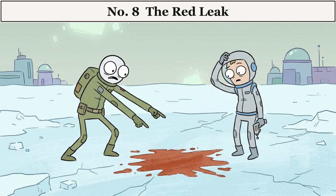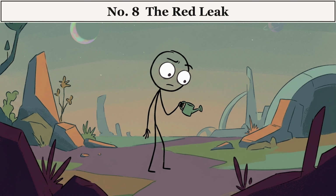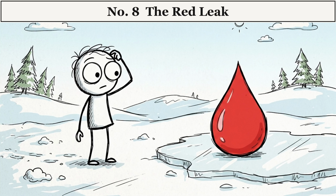The McMurdo Dry Valleys cover roughly 4,000 to 4,800 square kilometers of East Antarctica. Some parts get less than 6 millimeters of water-equivalent precipitation in a year. Mean air temperatures sit around -20 degrees Celsius. Almost nothing here is supposed to flow. Yet this did, and it came out red.